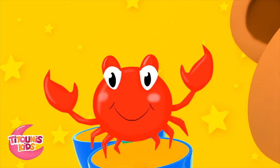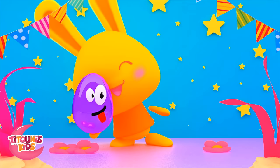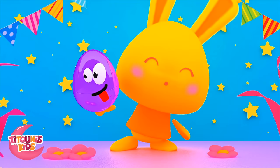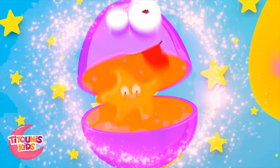Let's open another surprise egg. The purple egg. Mech, mech, mech, what's hiding in the egg? One, two, three! A little starfish!